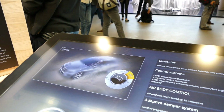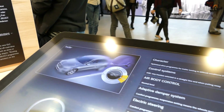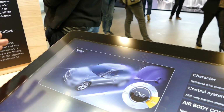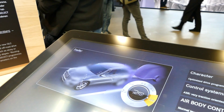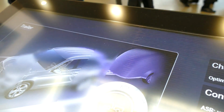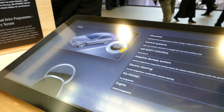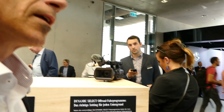And the last program is a trailer program. This is new. When you're driving on slippery ground with a trailer, the system helps you to get more forward. You have more force on the rear axle, and the system is more variable in the situation with the trailer.